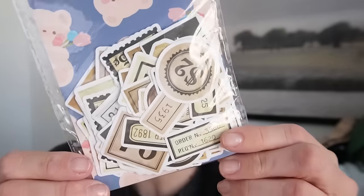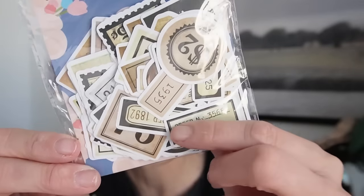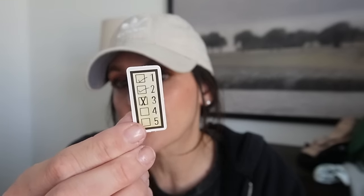Then I got these little sticker packs. They just have a bunch of random numbers and bits in here. Again, I'll just show you guys a couple, but this one looks like a little vintage tab, super cute. Another small little tab. And then you just get some random numbers. They kind of look like hotel room numbers too, which is really cool. So if you're junk journaling, you're traveling, maybe you can record your hotel number. That would be cute. Little checklists on here.